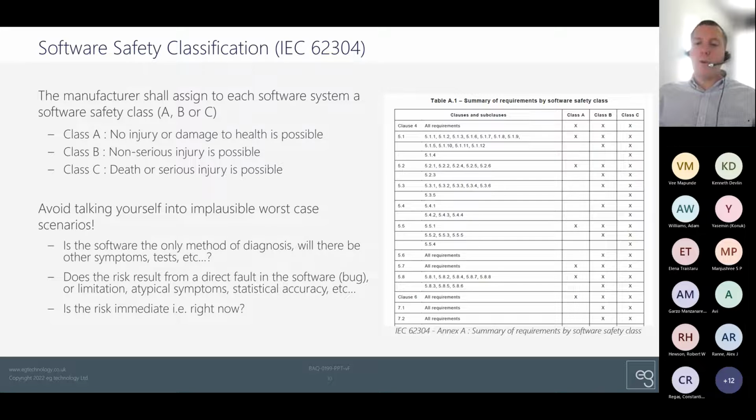So if we go back to our ventilator analogy, clearly if a ventilator fails as a result of a software error, there's a potential immediate risk of death or serious injuries. So in some cases, the answer is pretty clear cut. But on the other hand, when I was going through the approvals of those skin cancer cameras that I had on an earlier slide, we successfully argued that no injury or damage to health as a result of software failure was possible.